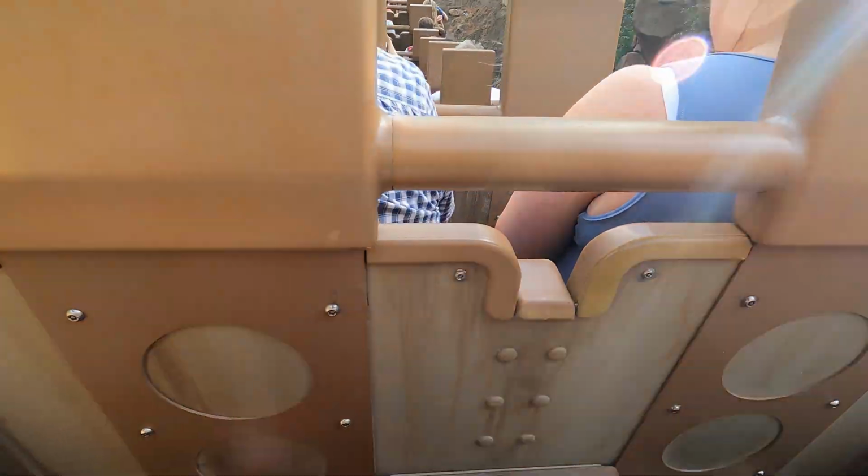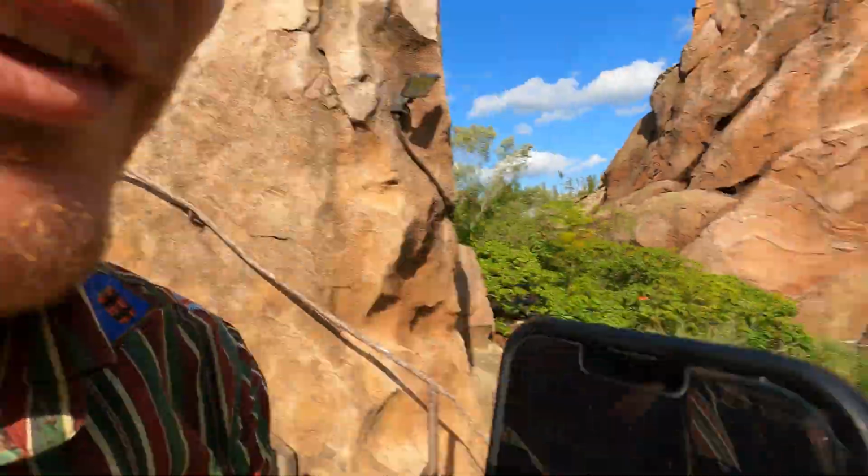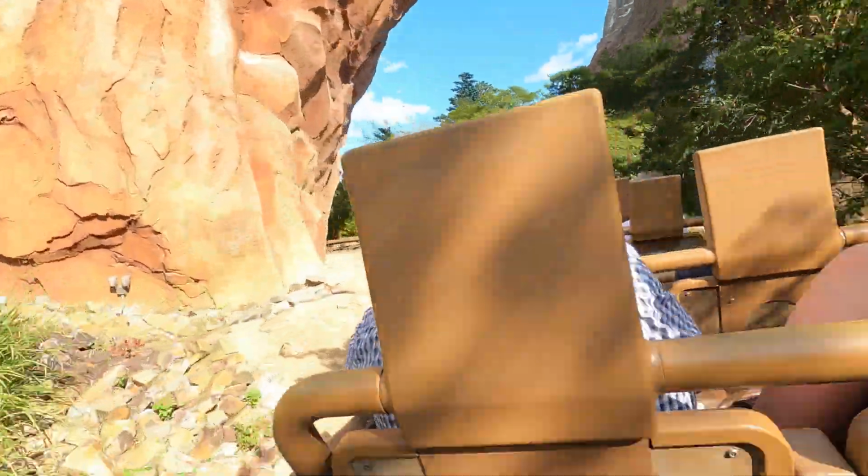So a lot of people find Everest to be scary. I don't, but we're gonna up the ante and we're gonna ride Everest blindfolded. Okay, we've made it to Everest and lights out for me. I can't. So there you go. Well, we're clearly doing the beginning part.